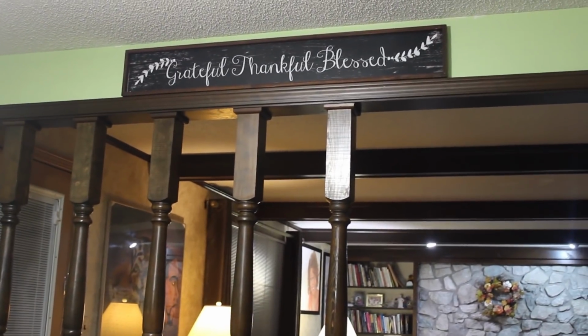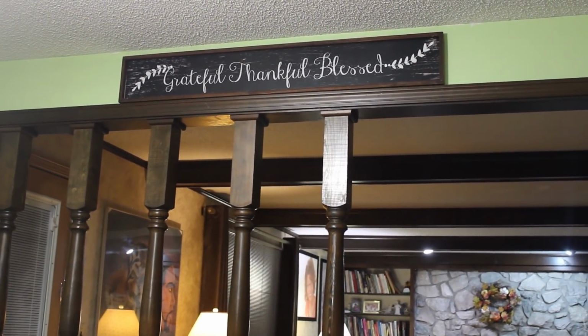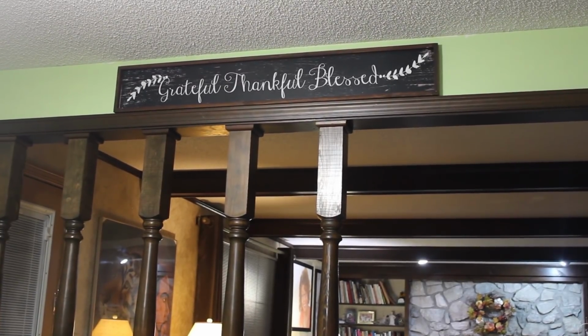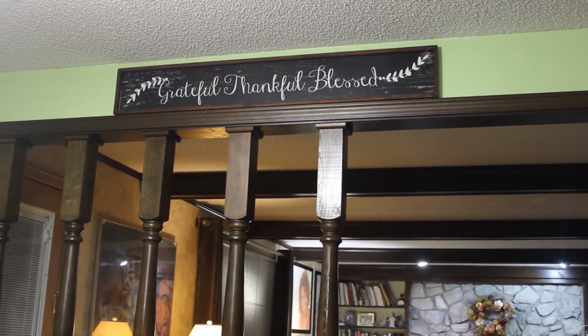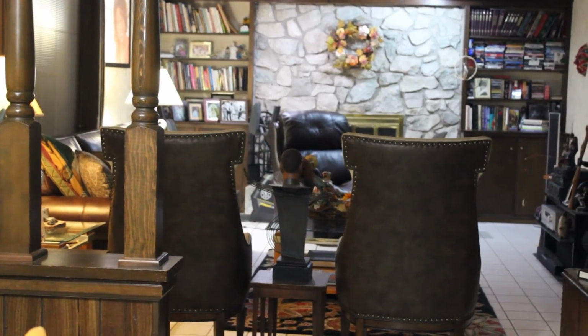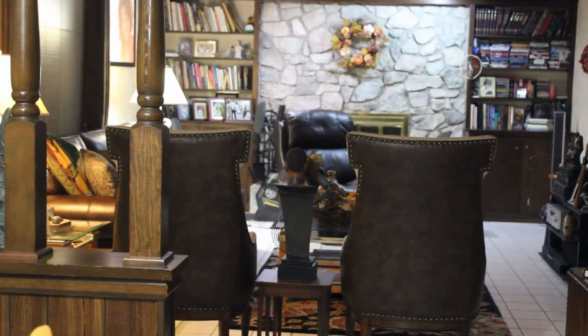And then up here on top, facing the kitchen, thankful, grateful, blessed. And it's a sentiment that I like to remember always. Now let's go into the family room. This is a room where we spend most of our time.